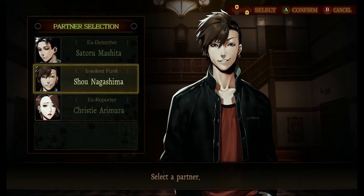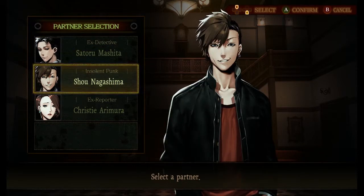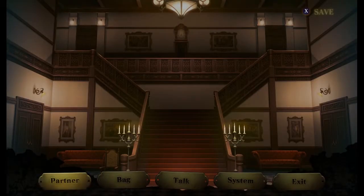Okay, so I need to take either one of these. Insolent Punk or Ex-Detective. Unsure who. I kind of like Machida for this, but I don't want to use a gun on him. It seems a bit weird. I'll take Shub. You know why? I'm going to beat your ass.